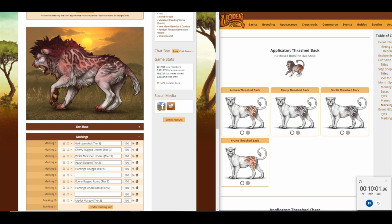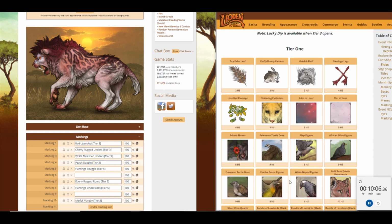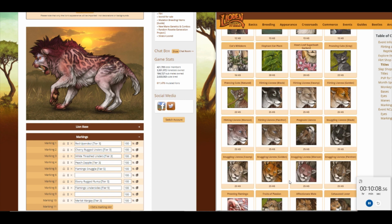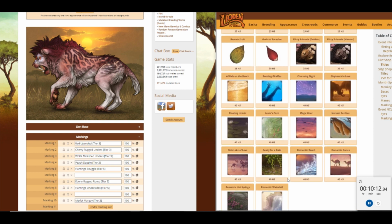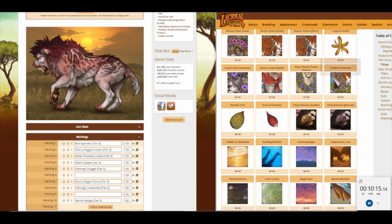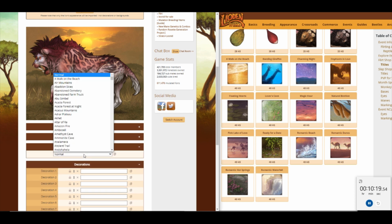Okay, so now we need to move on to decor. Oh gosh, this one's going to be a bit more difficult because then we have the flirt shop and the slap shop. What I should have done was gone through these to familiarize myself more. And the problem is that you have other items scattered throughout. Not all of this is decor. Let's start with the background.